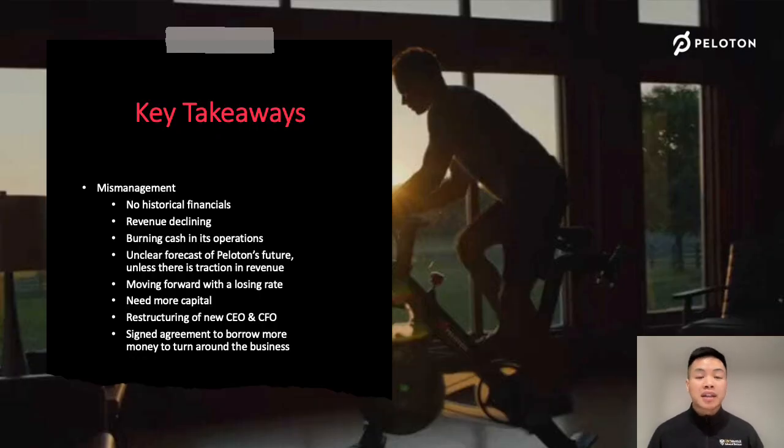Some key takeaways I'd like to leave with you is that Peloton is facing major issues with its mismanagement. Its revenue is declining, as we've seen in 2022. The company is burning its cash from its operations according to its cash flow statement, and right now the future of Peloton is unclear unless they can start getting some traction in its revenue.